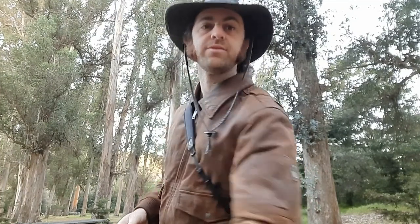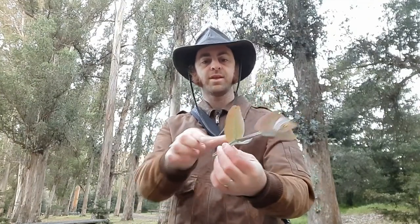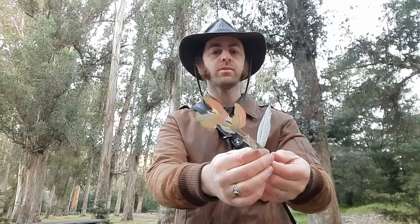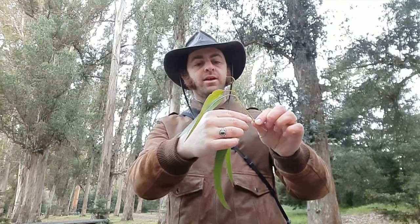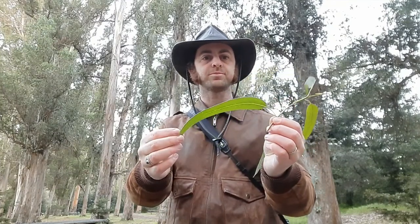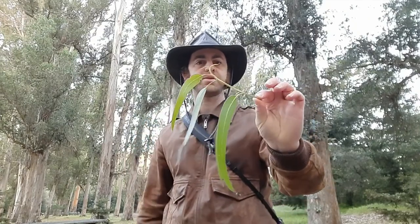The young leaves, let me show you these. The young leaves are these sort of ovally spade-shaped leaves. Very pretty. And the adult leaves grow into this absolutely iconic sort of long scimitar crescent-shaped leaf. See it there. And they hang down from the stems as the stem grows out from the tree like that.